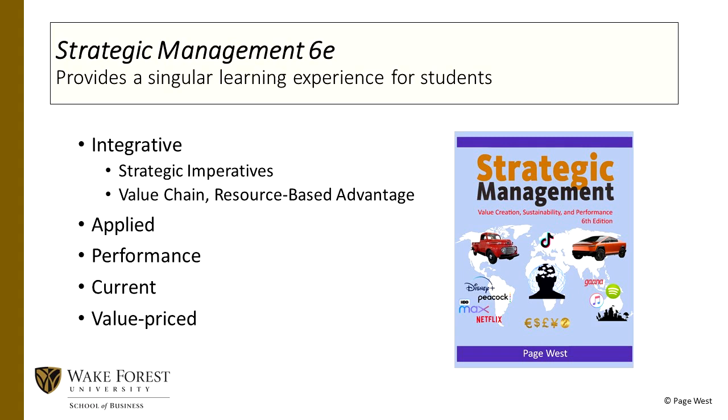The 6th edition was just published in 2020. The beauty of this digital text is that the examples and illustrations in it are the most current of any strategy text out there. Legacy text publishers must deal with long lead times related to print production, but we don't have this limitation. So when your students open this text, everything is fresh.